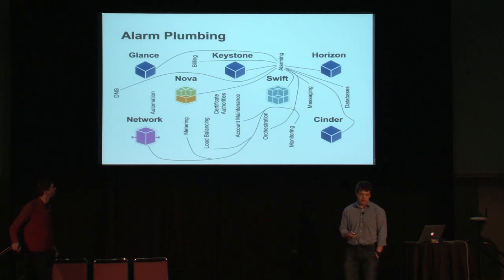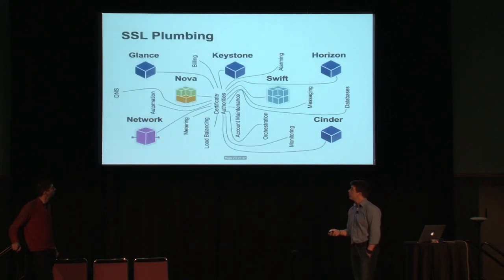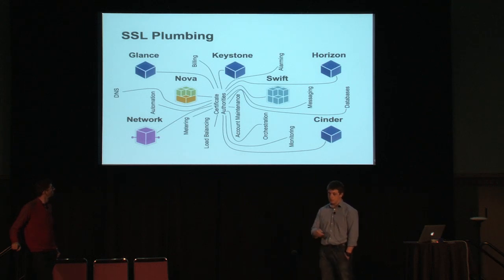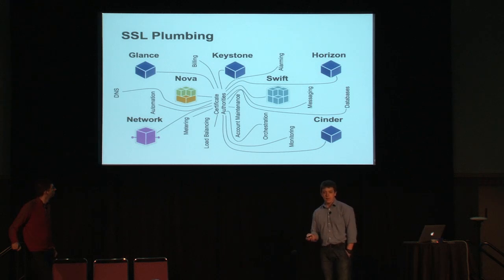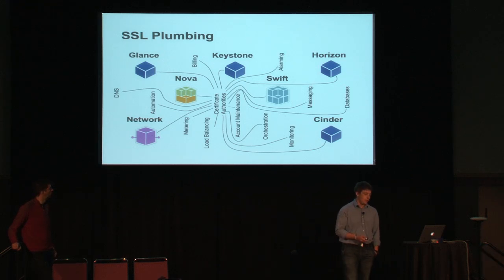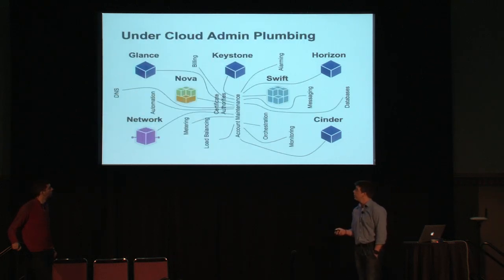Alarming, you need to know when things go down. You need to know when you need to wake up your network operations team and start shouting at people to get stuff done. That has to be plumbed into everything. Certificate authorities, NSA we're talking about PKI and CA stuff yesterday. We at HP Cloud, pretty much everything goes over TLS. That means everything needs to be able to talk to your CA, to your RA. Everything needs to be able to do SCAP, OCSP. Everything needs to be able to look at CRLs. You need to think about how you're going to do all that securely.